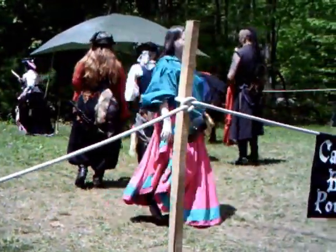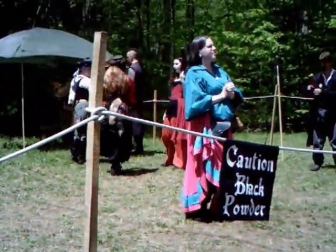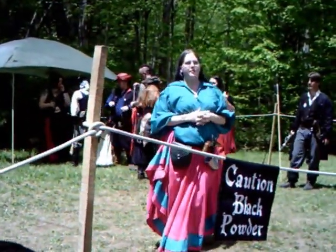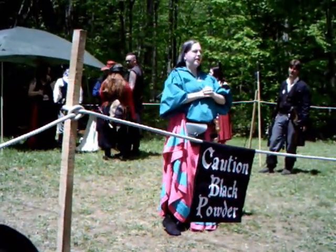My name is Zaya Starr. I am the ship's steward, or as the crew affectionately calls me, the Mistress of Rum. She's one of our favorites. We like her. I am in charge of many of the supplies of the ship, them getting to who they need to get to, especially the rum. We have to keep that under tight lock and key. I need plenty.